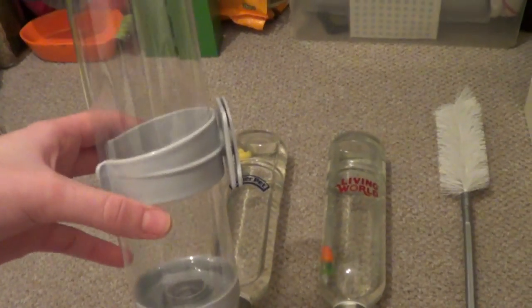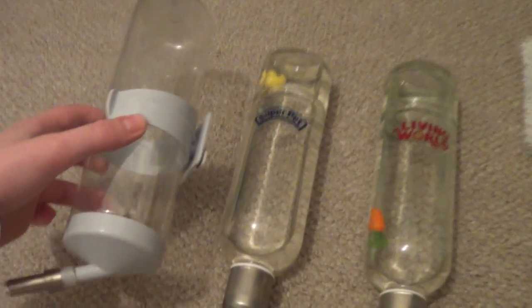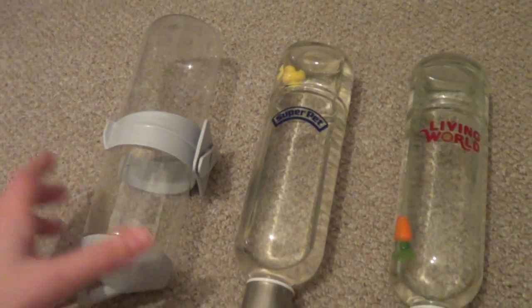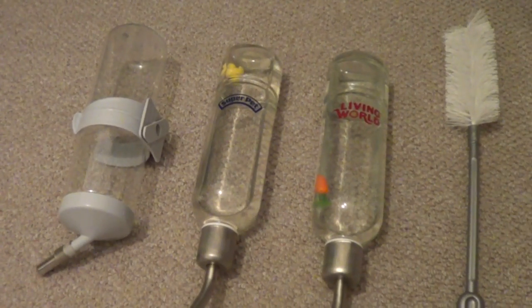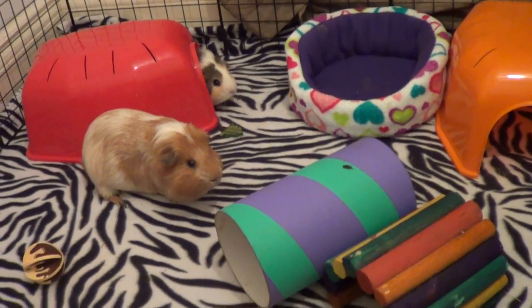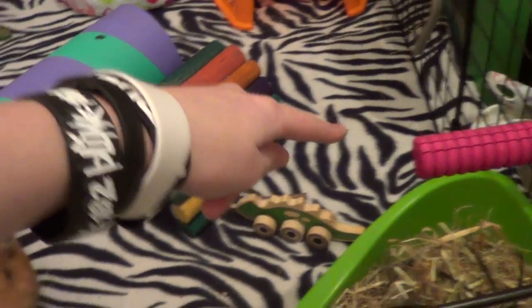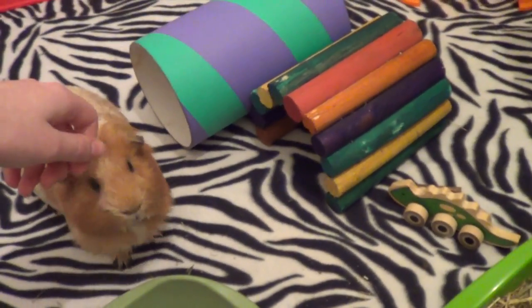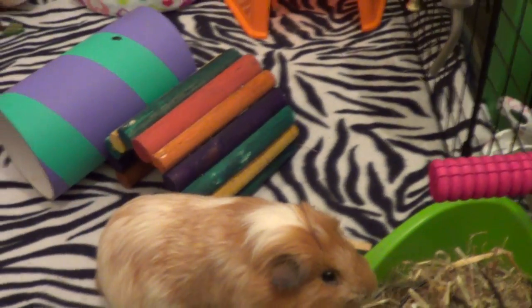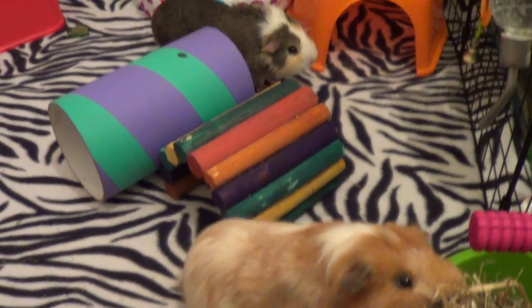This is a Fairplast bottle, and I wouldn't recommend it at all because it does leak everywhere, which doesn't matter so much if you're using bedding, but I am on fleece, so it does tend to... Oh, they're having a bit of a squabble. And if the bottles do drip loads, it just tends to be a bit of a wet, mucky puddle underneath, so it's better if you can find a water bottle that doesn't leak.